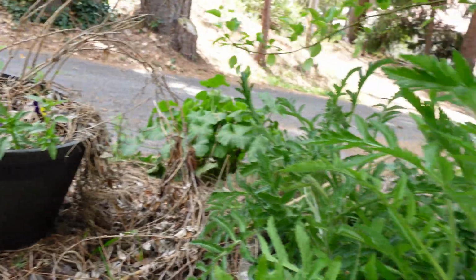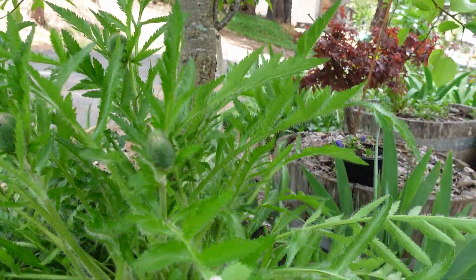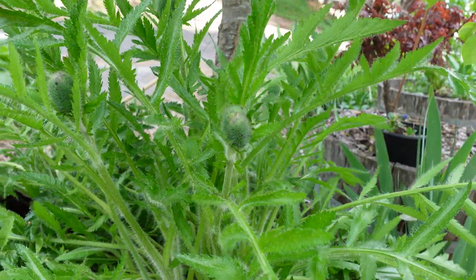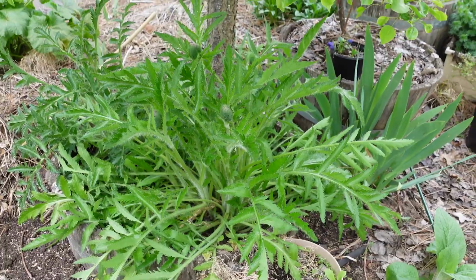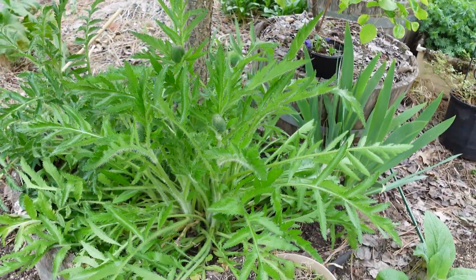A surprise for me, this Oriental Poppy. Look, the buds are just fine. The whole thing is doing gorgeous. Let me see, is that coming into focus for you? Anyways, it didn't have any issues whatsoever.